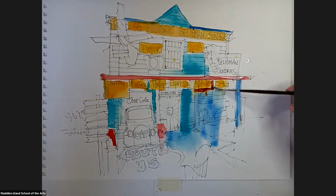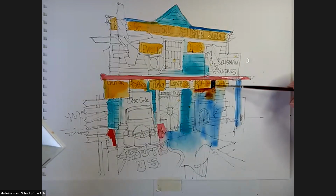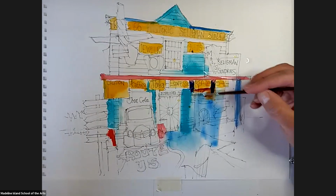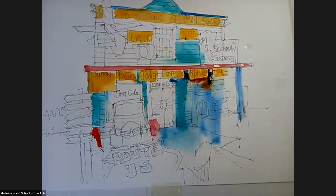Okay, so a little bit of burnt sienna now going on, mixed with a bit of Winsor blue, just to get some nice dark tones inside here, just to give it a bit more tonal variety. Is it gone again? Yep, it's just gone again. And there we are.